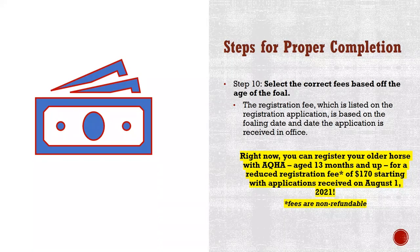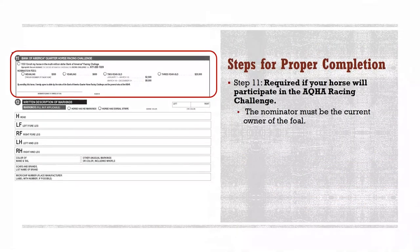For step 10, be sure that you select the correct fees based off the age of the foal. The registration fee is based on the foaling date and date the application is received in office. If you wish to race your horse, step 11 is required to participate in the racing challenge. The nominator must be the current owner of the foal.